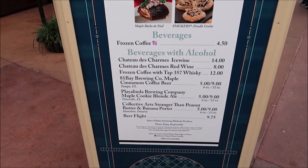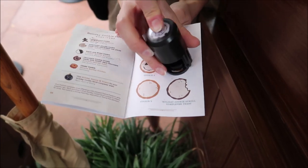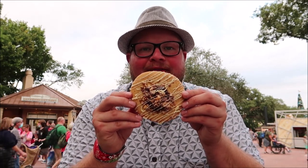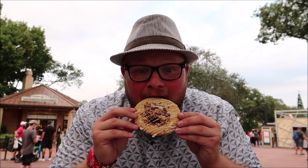Ooh, the peanut butter and banana porter. Oh boy. There we go. Four cookies down. The Snickers Doodle. This looks so good. Here we go.